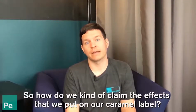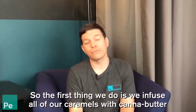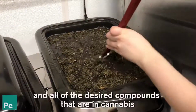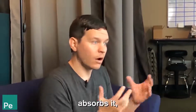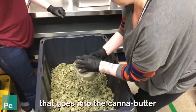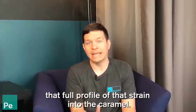So how do we claim the effects that we put on our caramel label? We do two different things that I think are really important and help distinguish different edibles in the way they're infused. The first thing we do is we infuse all of our caramels with canna-butter. The butter is a great medium to use because it's fat-based, and all of the desired compounds in cannabis are soluble in fat. So the butter gets the full spectrum of that strain, absorbs it, and we use that butter to make our caramels. When we make our canna-butter, we use a single strain. All of our caramels are strain specific. That goes into the canna-butter, and then we use that to infuse our caramel. So that means the caramel gets that full spectrum, that full profile of that strain.